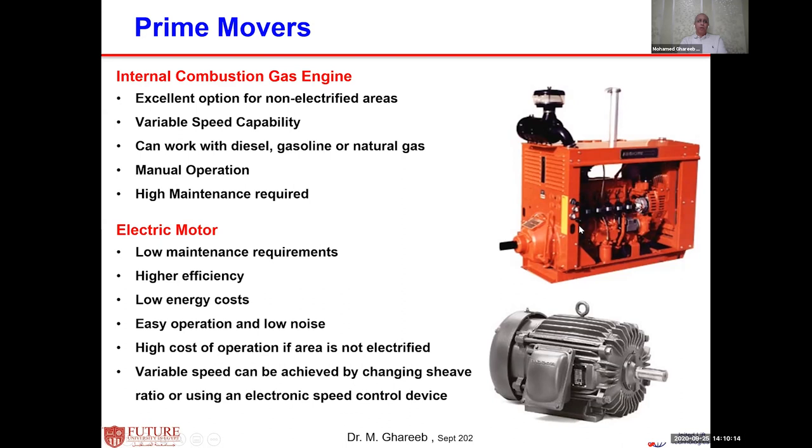But for sure, it requires very high maintenance, and it's not flexible for changing, especially for some automation. You can change the speed, but only up to a certain limit. It's a little bit expensive, especially in maintenance. But the electric motor is really very low maintenance, and the cost for sure is high, but the operating cost will be much lower. CapEx high, operating cost much lower, energy cost is less, and so on.